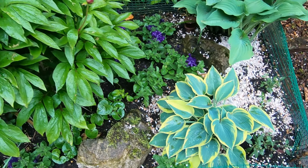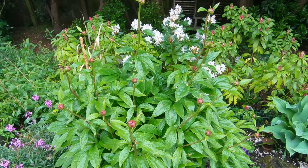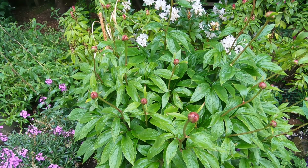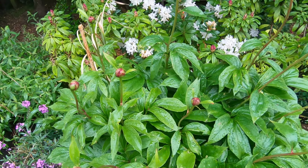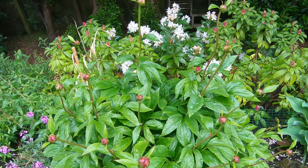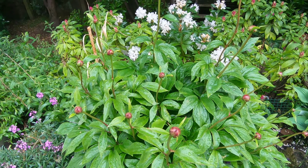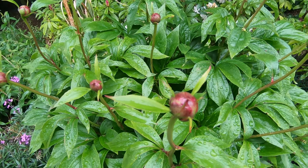And this guy here doesn't quite match the purple around it, but this is a... oh, for goodness sake, peony. That's the word I was looking for. This is a peony, and this is Bowl of Beauty, and there are loads of buds here, and I can't wait for you to see them. They are amazing when they come out. Absolutely gorgeous cerise coloured flowers with sort of white centres, and this is probably about the 4th year or so I think I've had this one here, and it's just going from strength to strength each year. It's lovely. There's one of the buds there.